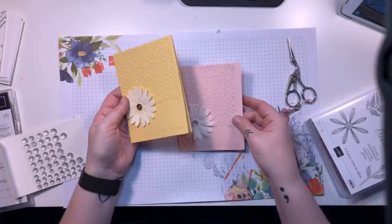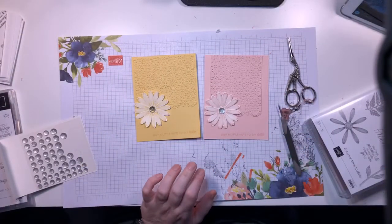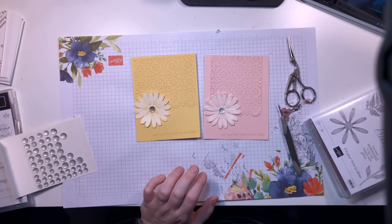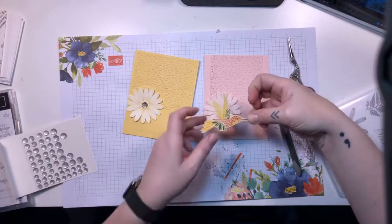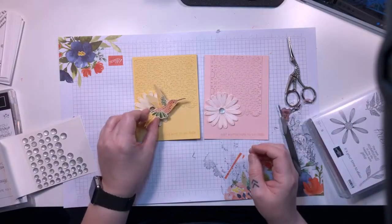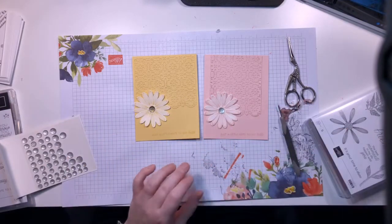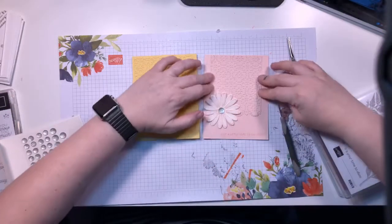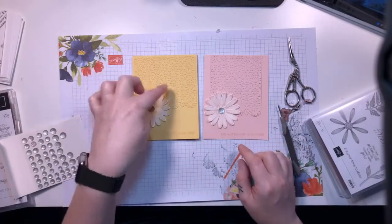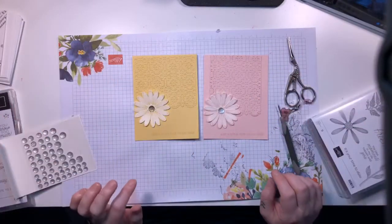But how pretty is that? I actually meant to show you what the hummingbird would have looked like had we gone with that. The color actually still would have gone. It would have gone better with the yellow, but that would have been pretty darn cute. So there are a number of ways that you can use this background die. This is just one of them. Much happier with the way that one turned out yesterday. Had I not cut this the wrong way, it would have looked different.